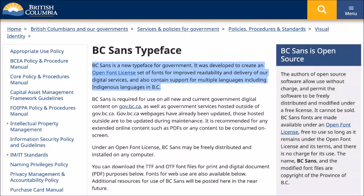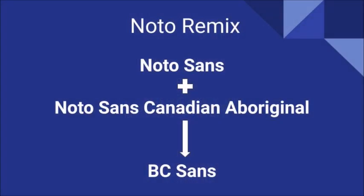This way, for every font but the CJK font, which has its own licensing scheme, others are able to create derivatives. For example, the government of British Columbia in Canada commissioned the merging of Noto Sans and Noto Sans Canadian Aboriginal fonts to create its own official font of British Columbia. It's good to see Noto used so heavily in British Columbia and the rest of the world.